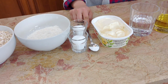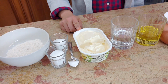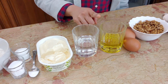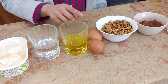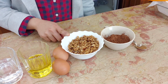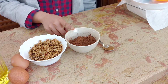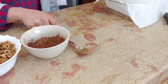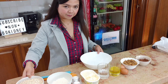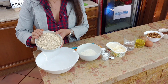Then half teaspoon baking soda, 3/4 cup or 180 grams of margarine softened, 1/3 cup of water, about 80 milliliters, 1/3 cup olive oil, 2 eggs, half cup chopped nuts, that's about 75 grams, 3/4 cup cocoa powder or about 75 grams, and half teaspoon of cinnamon. Let's do it. And then we're going to mix all these ingredients together inside this bowl.